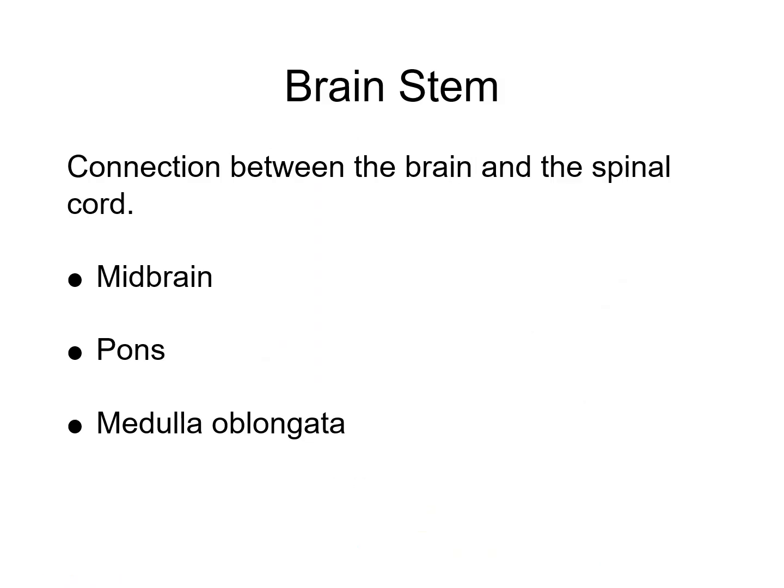All right, the brain stem connects your brain to your spinal cord, and it's part of your central nervous system. It houses the midbrain, the pons, and the medulla oblongata. These components all have their own structure and function, and they help sustain life by regulating our breathing, our heart rate, and our blood pressure. There are a lot of other functions as well, but those are the main ones that support life, right?